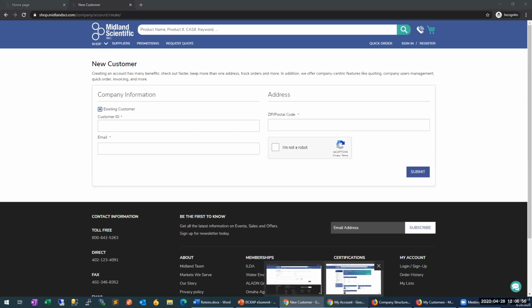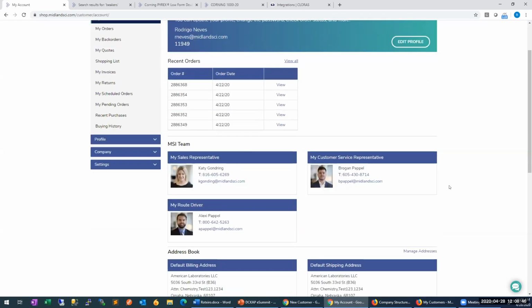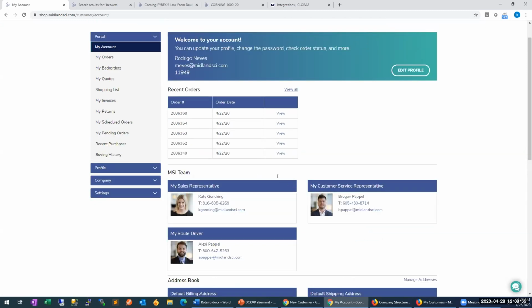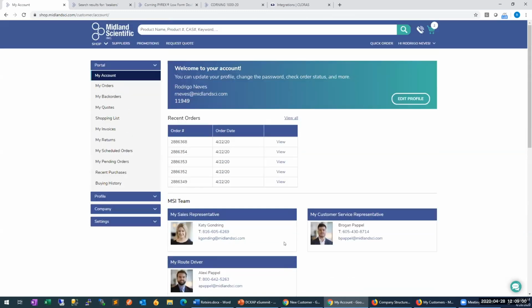Once they have an account with us and they log in, this is one of the first views that they have on their My Account page. So here we can see the recent orders that were placed either on the website or on Python 1. We also have some information about our team. Each ship-to ID is associated with a sales rep, so we created a way to display the information from the sales reps that is associated with each customer. And also they can see their address information here on the bottom.